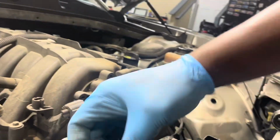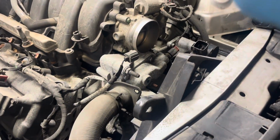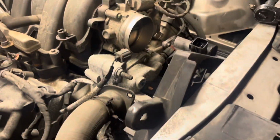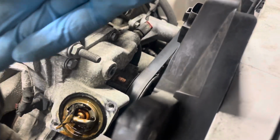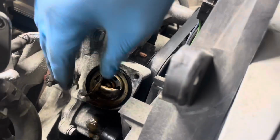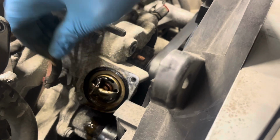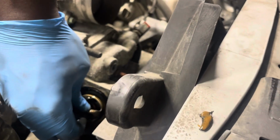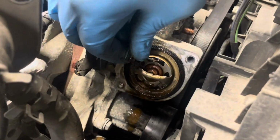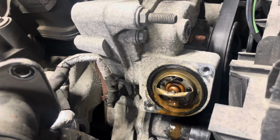All right, so I got my thermostat housing off and it's not looking good. Take a look at this. This is of oil-like consistency. Smells like engine oil. We're low on engine oil as well. And just look at how slow it's coming out of there. So none of this looks good for me. As you can see, it's clearly melted. Let's get this thermostat out of here.